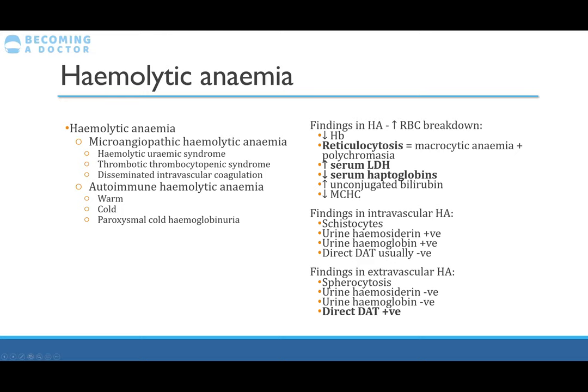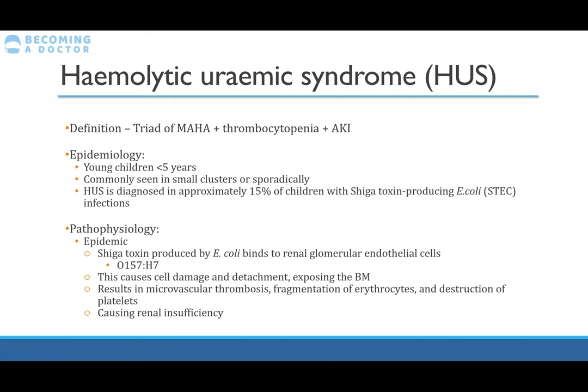So let's go through some of the microangiopathic hemolytic anemias. So you have HUS, and that is a triad of microangiopathic hemolytic anemia plus findings of low platelets and renal dysfunction. So it's normally in young children, and it's commonly seen in small clusters. And a common cause is the Shiga toxin producing E. coli. And that's because the Shiga toxin produced by the E. coli binds to glomerular cells in the kidney.